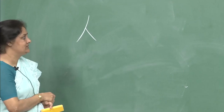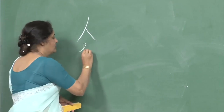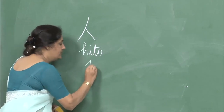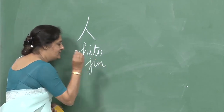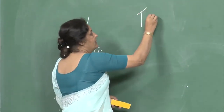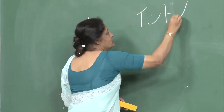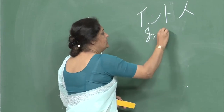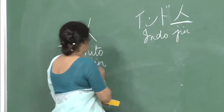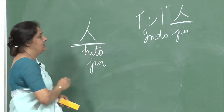So hito is to be made like this. Simple hito. There are two readings given, hito and jin. You have done this word jin earlier, as in Indo jin. So this is the same jin over here, which we are doing today, Indo jin.